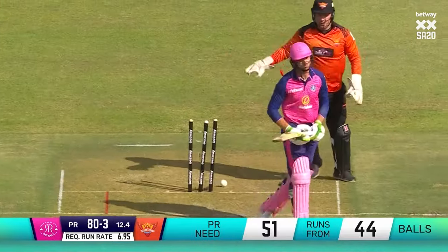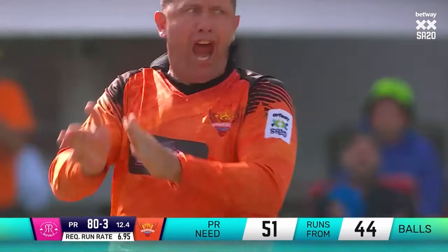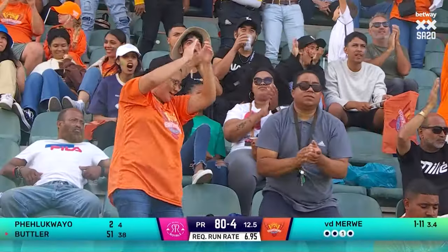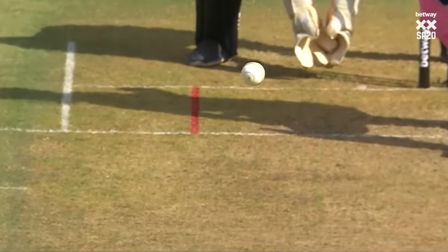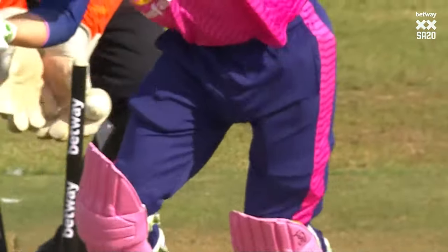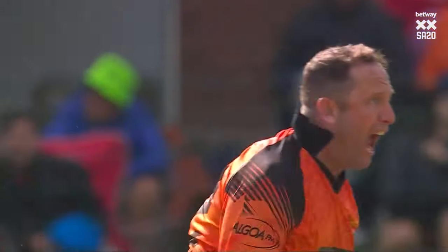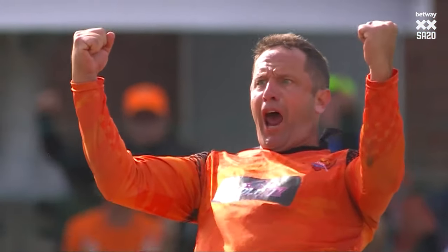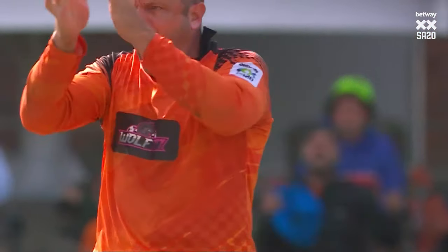Oh, gets him, Roelof van der Merwe, the Bulldog strikes again. What an impact he's having on this match. The horns are out, it's that man again. The one that doesn't turn, just slides on through. Butler going back, it does turn a little bit, but going back trying to work it straight. And look at that raw emotion. We always refer to it, but we never get tired of watching it from Roelof van der Merwe.